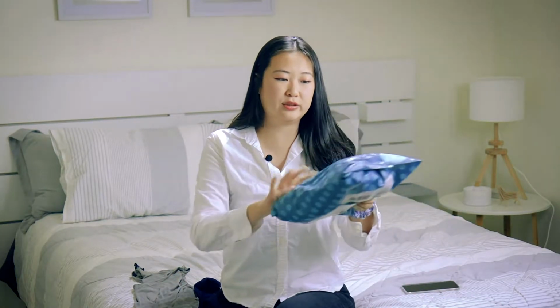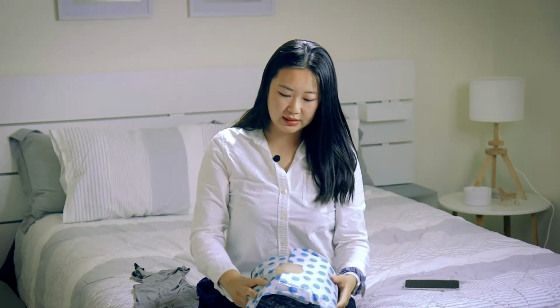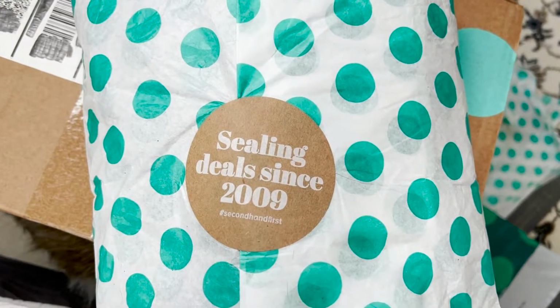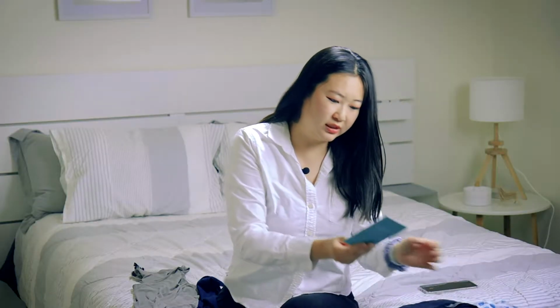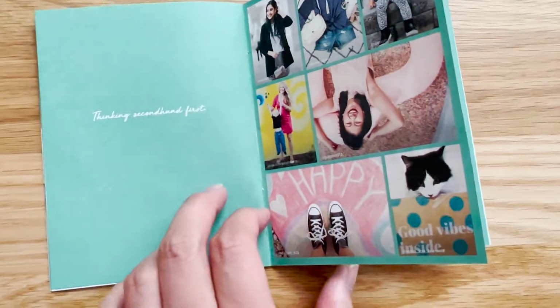Next bag. This bag is a little beefier. It has more items inside. Okay, same thing. Everything is wrapped, and there's a sticker on the front as well. Oh, this one says sealing deal since 2009. There's a little booklet inside. I guess maybe each warehouse packs their things a little bit differently.